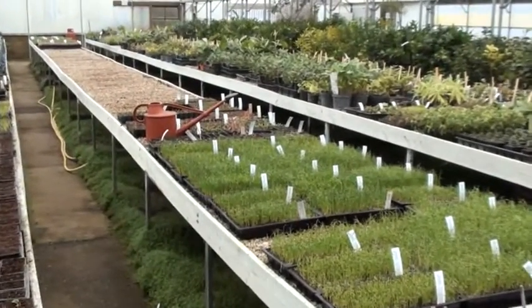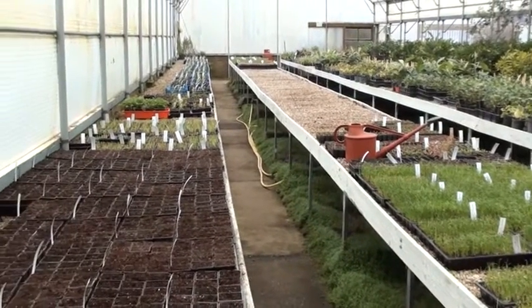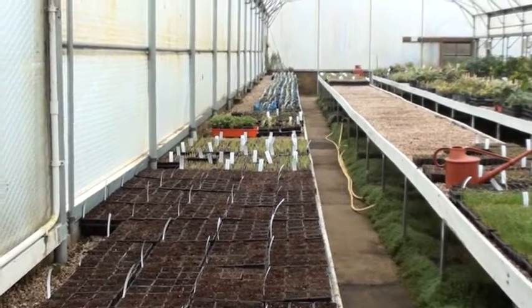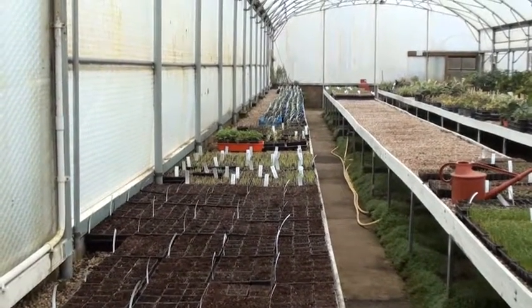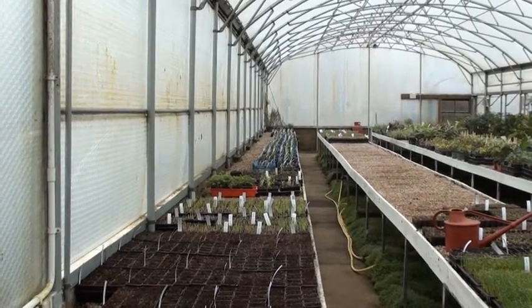Here are the onions. They're all up now, looking pretty good. And then we've got other bits and pieces underway as well. So we've got a big batch of rhubarb that we've recently potted. A little bit further down there, sweet peas are coming along nicely. Lots and lots of fuchsias that we've potted up from earlier prop.